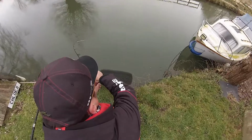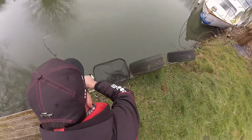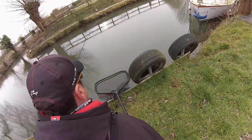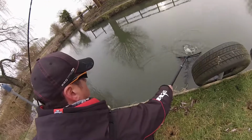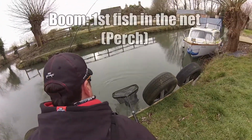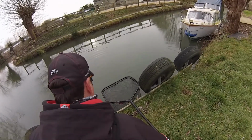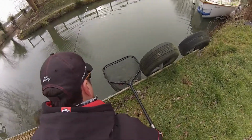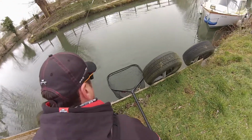Come on. Now, get this fish in. Keep that tension on. Little perch. Come on. Yes. Yes. How rewarding is that? After all those mistakes, I've got perch in the net. Fantastic. We'll have a quick look. There you go, guys. So that's my first fish of the day.